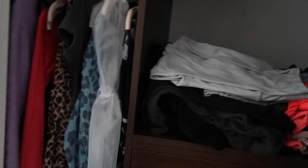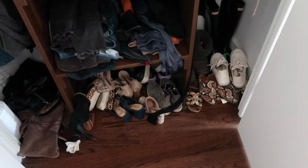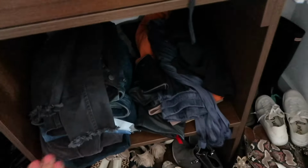Then we move to my main closet, which is where I keep most of the stuff that I wear day in and day out. And again, there's just an abundance of space. Honestly, the hardest part has to be my shoes. Oops, there's a sock on the floor. Yeah, my shoes. I could really use a shoe rack, but other than that, it's not really a big deal. I have my pants here.